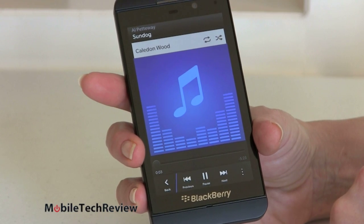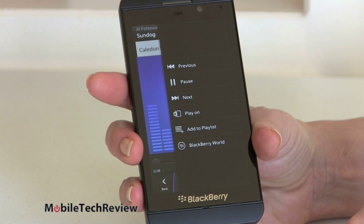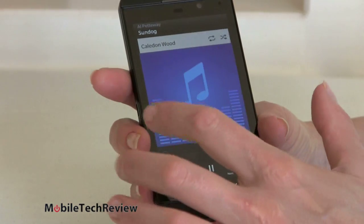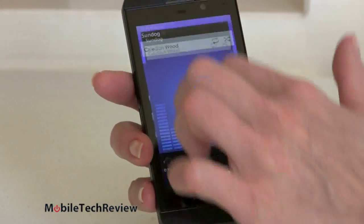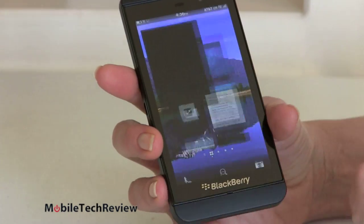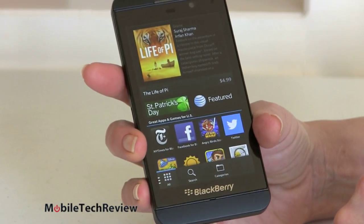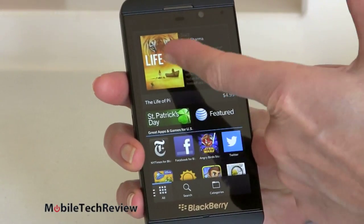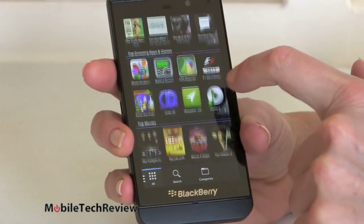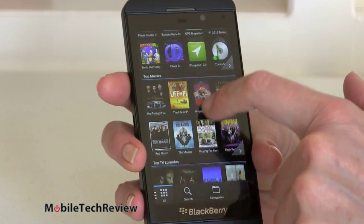It's a pretty nice sounding speaker, honestly. And there are some more options. And playlist creation, and you can look on BlackBerry App World, which is more than just apps. If we take a look at BlackBerry World, and we're doing this over AT&T's 4G LTE connection, by the way. You can see we got movies here, we have applications, top games. Much nicer looking presentation than we saw on the PlayBook when it came out in terms of apps.